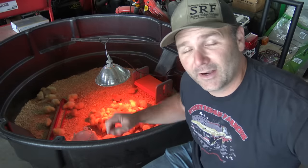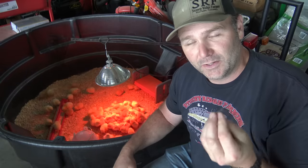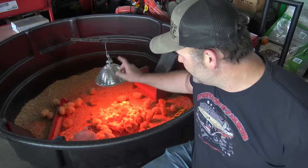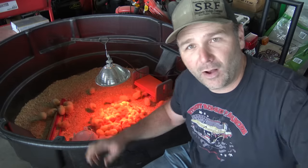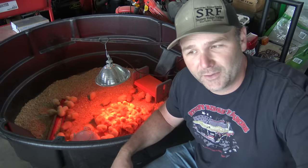Now the red light right here gives them a little better sleep and wake cycle. You can use a red heat lamp or you can use a clear heat lamp. This is a 250 watt heat lamp bulb. All the stuff that we're using here, there'll be links down in the video description for you, okay?